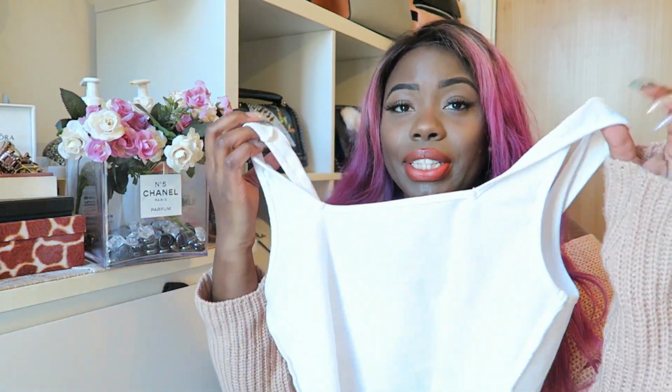I really love this top. This top is so simple yet so effective. You can wear this with high waist jeans, you can wear this with a high waist skirt. Listen, if you got the stomach, you don't need a high waist anything. You can have low riders, bottom crackers, anything. This is the cutest thing and it's so cheap.